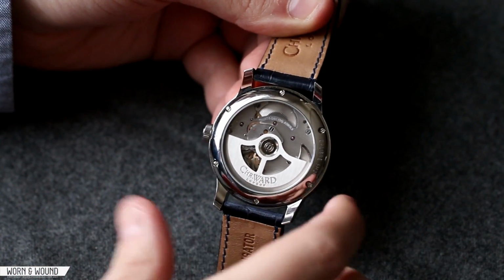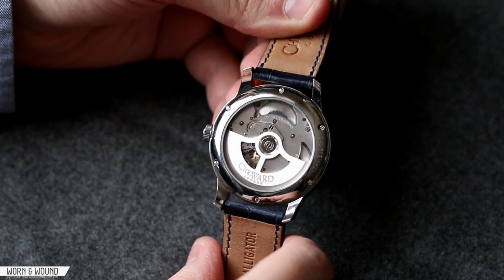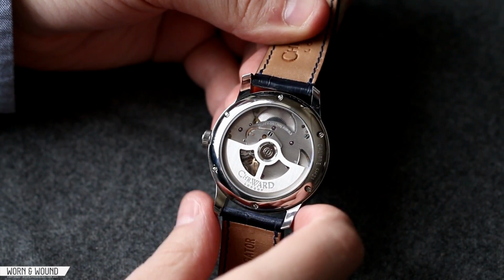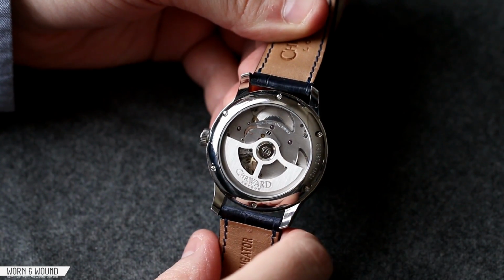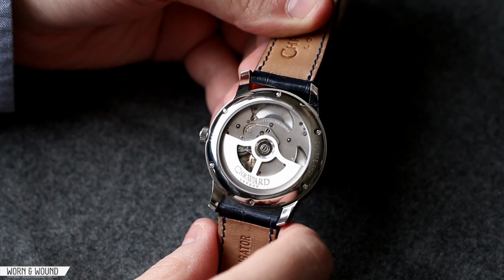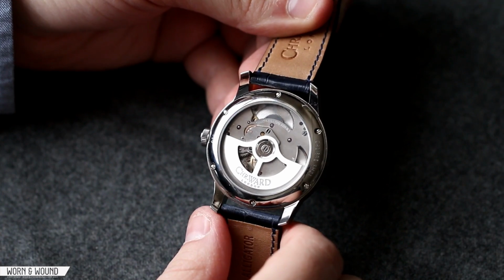But the fact that it was leading to this, to a true full in-house movement, was really exciting and quite surprising because it's just a very massive leap forward. As many of you know, few brands make in-house watch movements themselves, and even fewer do so at affordable prices. Really only a handful of brands come to mind.